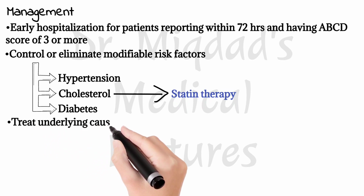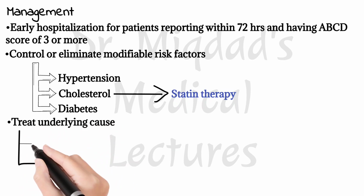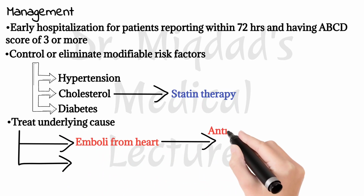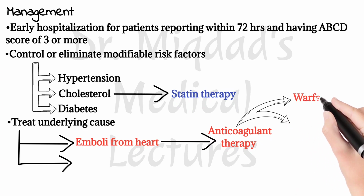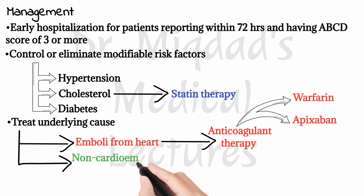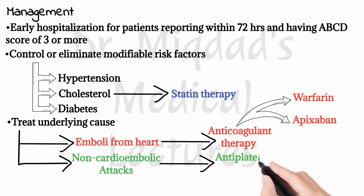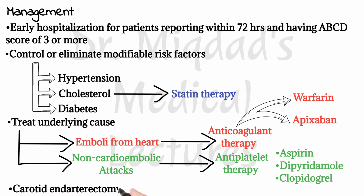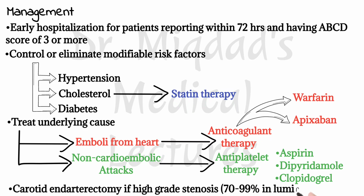Then the next important thing is to eliminate the underlying cause. Like if there are emboli from the heart, start anticoagulant therapy like warfarin or apixaban. In case of non-cardioembolic attacks, antiplatelet therapy like aspirin, dipyridamole or clopidogrel can be used. And in cases where arteriography reveals a surgically accessible high-grade stenosis, like 70 to 99% in luminal diameter, then carotid endarterectomy should be considered. So that's all for today.